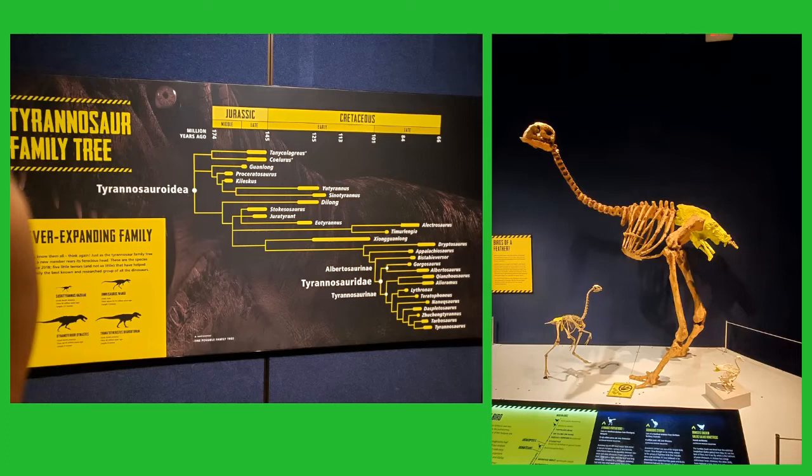And then you get a common chicken right here. That's this tiny little skeleton on the right. Some of the bones are highlighted in yellow to show the changes over time from dinosaurs to modern birds. When you get to see this, it is amazing to look at. Hopefully you guys can check this exhibit out when it hits your city in North America.